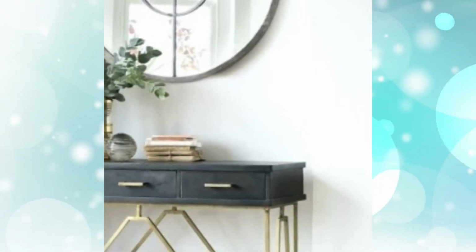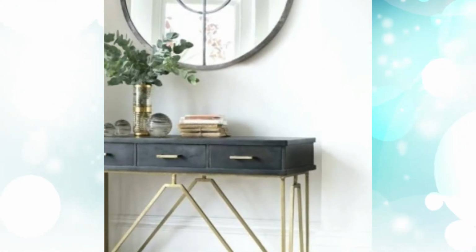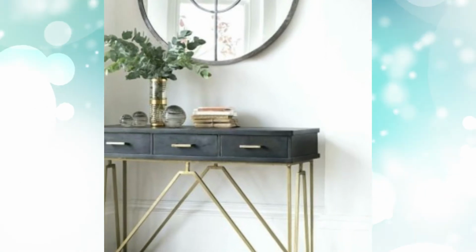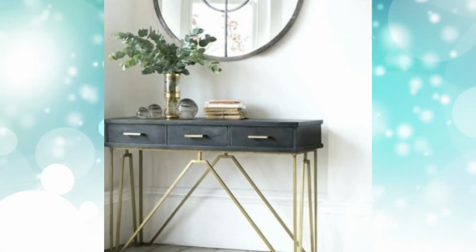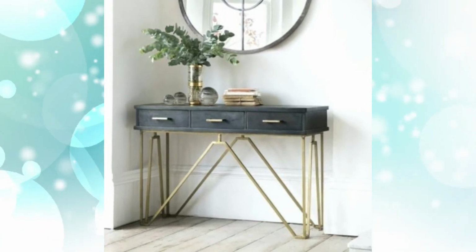4. Add a small console table. If you have a wedge of floor space, consider placing a petite console table or chest in the entry. Find one that has storage, or utilize the area underneath to stash shoes, bags, and all those other things you tend to trip over on your way out the door.